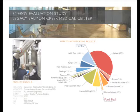So, an interesting little piece of this, the MRIs. Remember me mentioning MRIs? Here's imaging, 0.8% of the total. It's about equal to the elevators. So the story gets more interesting and more complex.